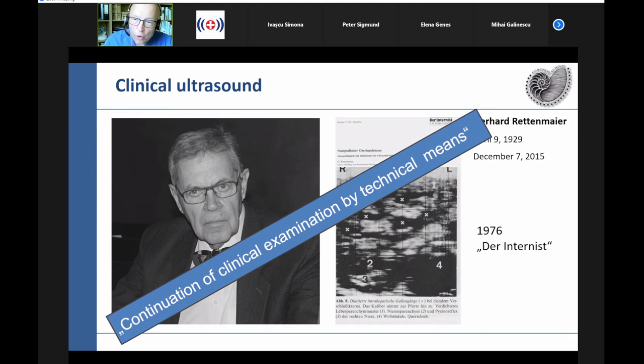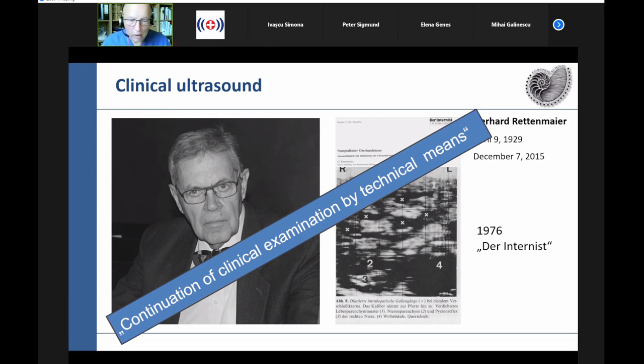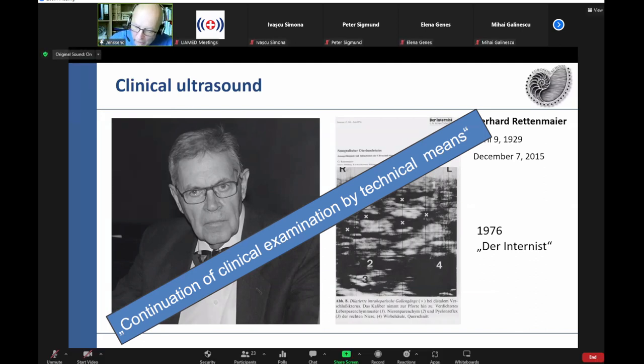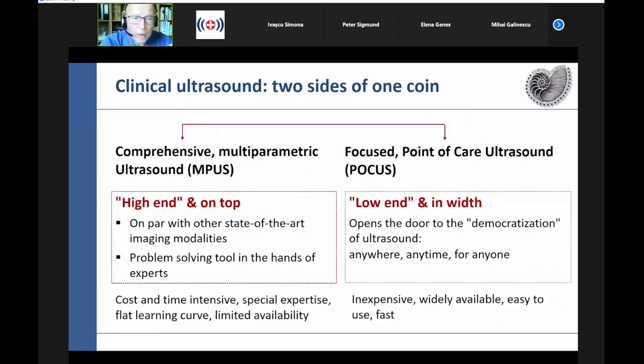Gerd Rettenmeier, a German gastroenterologist, taught in 1976 that ultrasound should not be a separate examination, but a continuation of clinical examination by technical means. And that is what we do in Germany. And that is what you do as family physicians and general practitioners. If you use ultrasound in daily clinical practice, you perform ultrasound as part of your clinical examination. And you know that clinical ultrasound has two sides, being part of one coin.